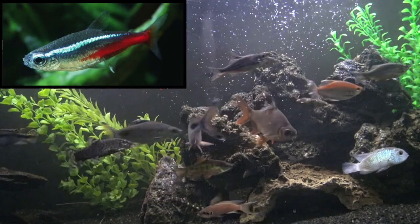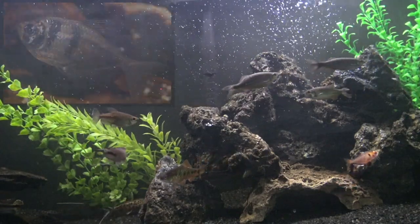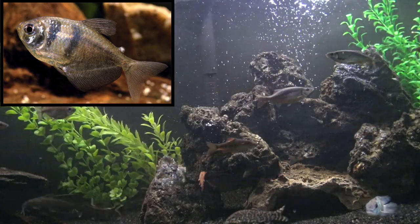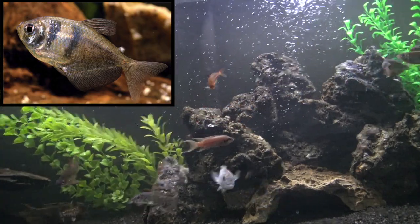And any of the smaller species of tetras, even neon tetras, stuff like that, just super easy. Some of the cheapest fish you could possibly buy, aside from like goldfish and stuff like that. Tetras are just some of the best. I can't even name off all the species in my head. I'd forget half of them.